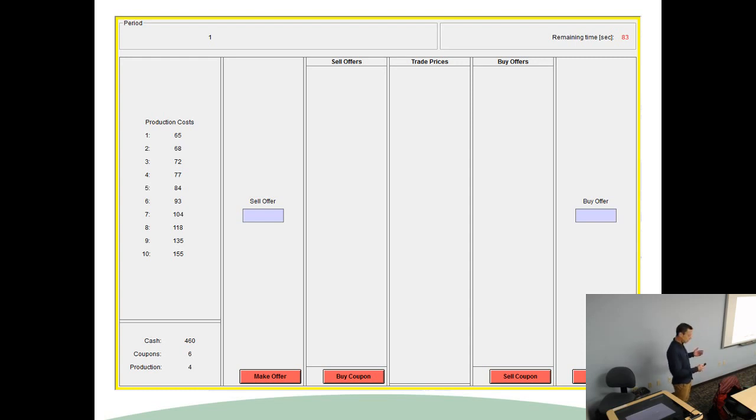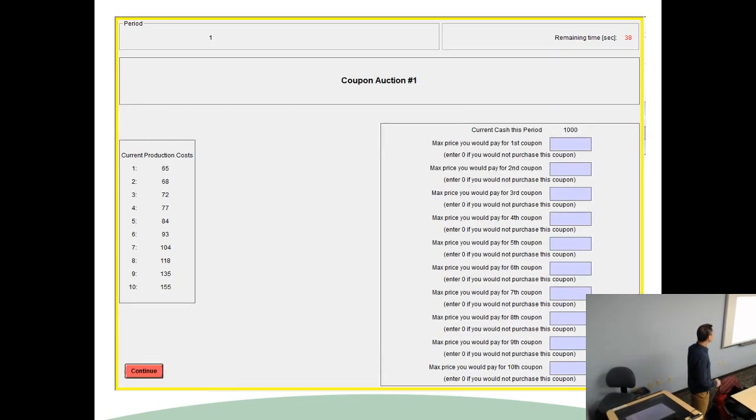And then trades occur when someone puts in a buy offer that is above a sell offer, and immediately a trade occurs at that sell offer. Or you can just hit the buy buttons right here as well. Anyway, so trades occur. Here's how they submit their offer schedule. They can buy up to 10 different permits. They have to fill out how much they would pay for the first, second, third, fourth, and so forth. This is how we auction them in the auction treatment. In the grandfather treatment, they just get the permits for free.